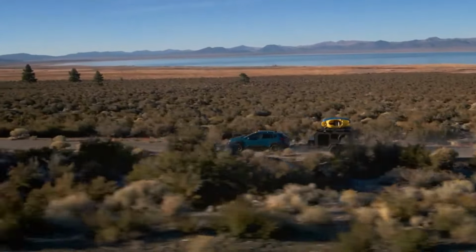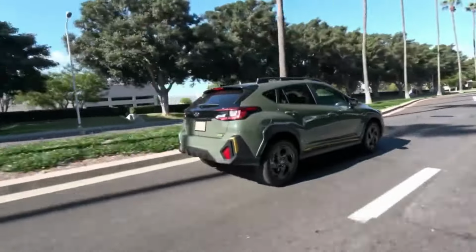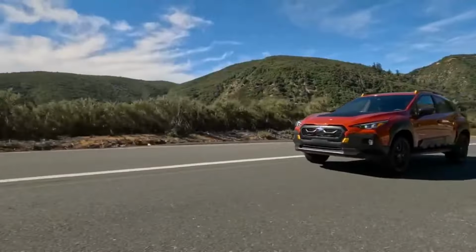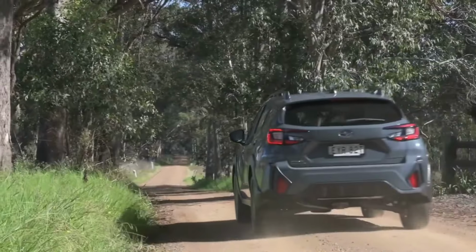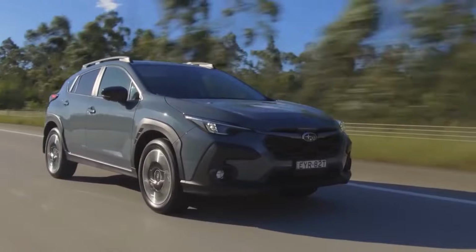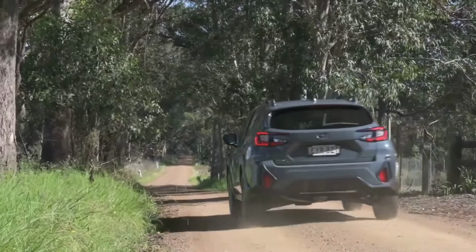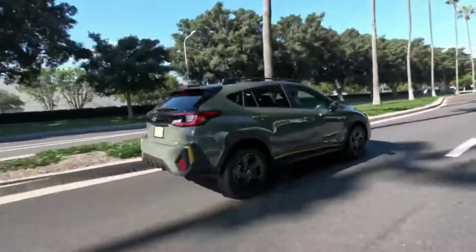and uphill driving easier. Both engines are paired with a CVT, which offers a smooth driving experience while maximizing fuel economy. The plug-in hybrid version is also expected to return, providing an eco-friendly option for those who want even better mileage. Safety remains a priority for Subaru, and the Crosstrek is no exception.